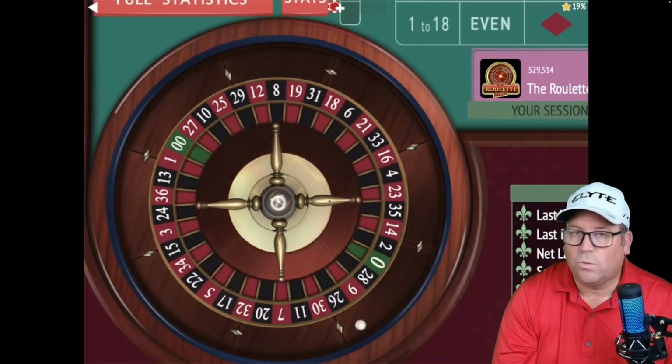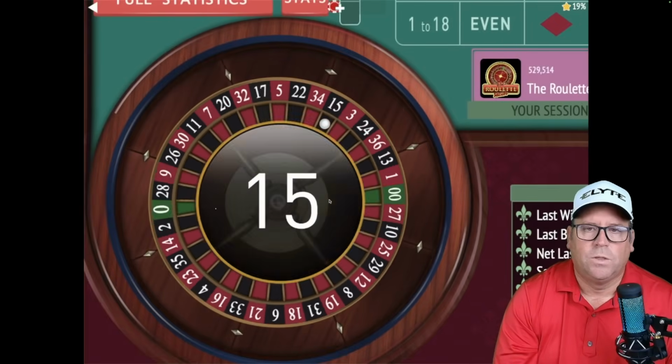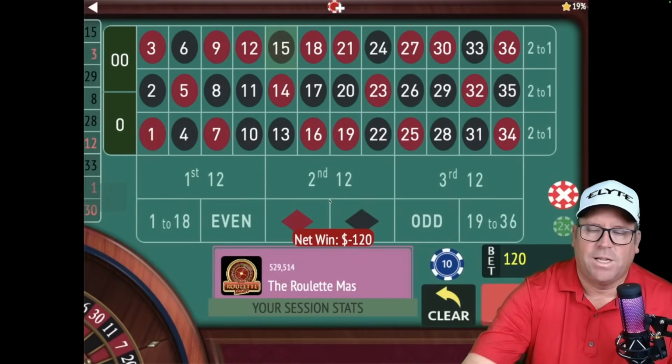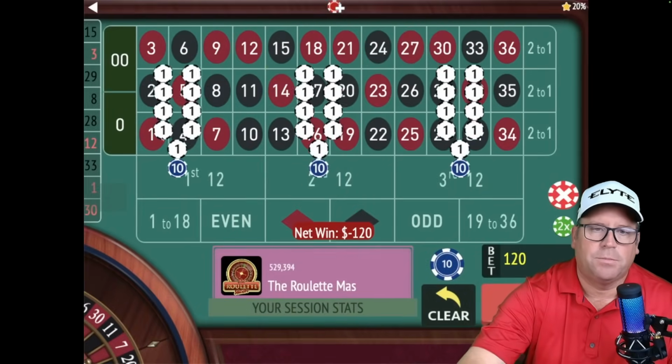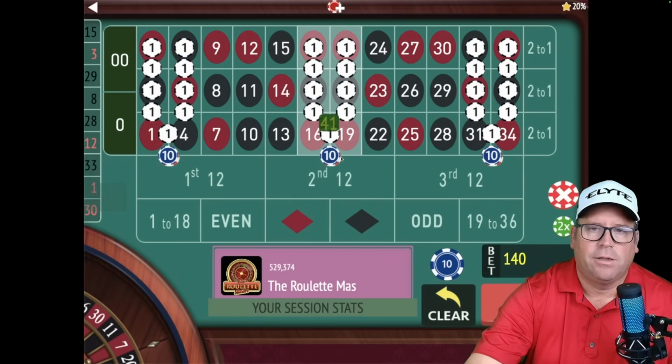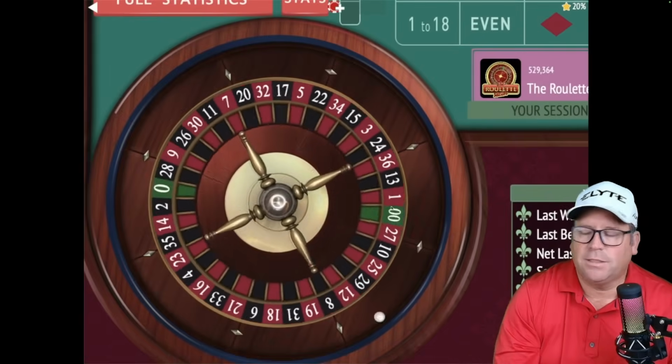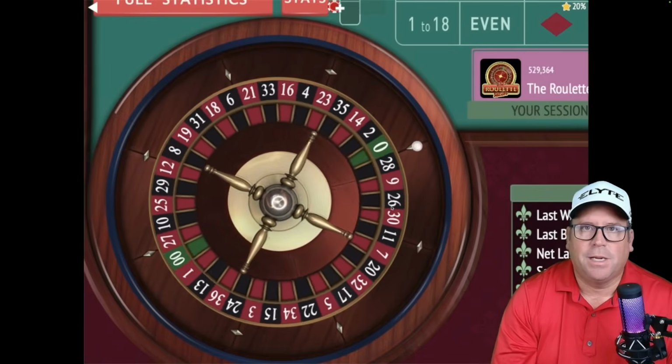This is a 120 total bet. And that's a 15 black. That's a loss. So we're going to add those $10 bets back on there. Now that we're at a 150 total bet, we're at -126. But I have a feeling we're going to get right back on top. Let's do it.